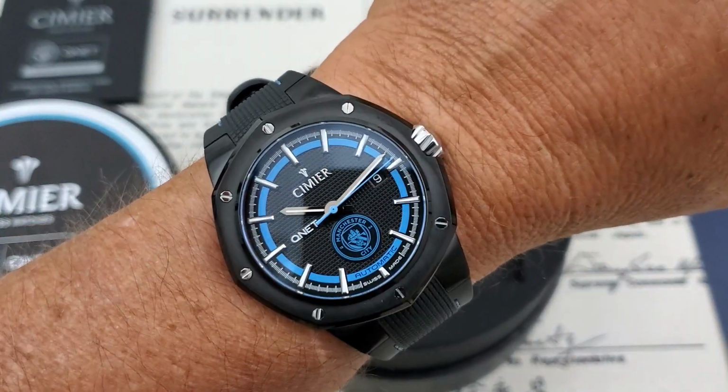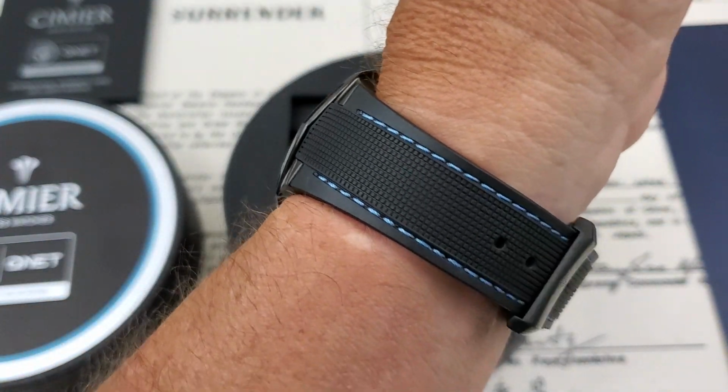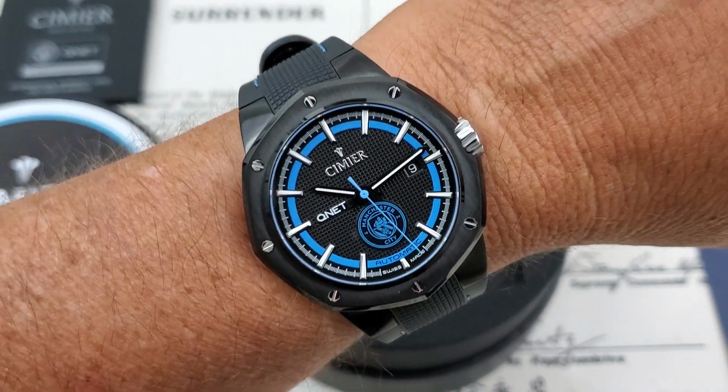I love the blue accents on this, of course. Now, I'm not sure if they're making this for any other football clubs out there or anything like this. This appears to be some sort of an official selling partner thing. I think QNET is one of the direct marketing partners for the football club, but really, really nice looking piece.